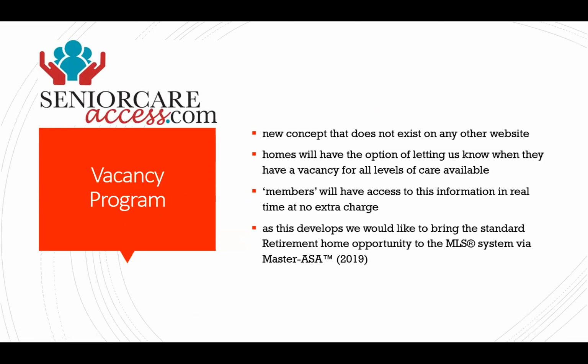Those with vacancies can fill their beds quickly, and professionals who work with seniors will save time and effort when they're able to organize a quick placement, as well as being able to search many housing solutions. As homes start to see the benefits, we will include paid options for the homes to add their listings like photos and virtual tours. You are not required to pay for the listing that we have currently, but as we bring in other options, anything beyond that, there may be a fee for. Okay. And as this develops, we would like to bring the standard retirement home opportunity to the MLS system via the Pivotal Seniors Real Estate Program.